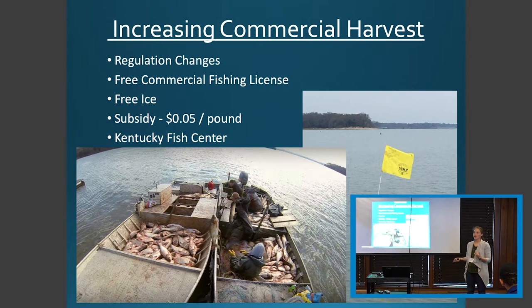So a regular out-of-state commercial fishing license is $600, so you can get one for free and just target Asian carp. And we do have several fishermen who have taken advantage of that. We offer free ice, because the condition of fish that the markets were receiving was very important. And so we now offer free ice for commercial fishermen on the Asian Carp Harvest Program.